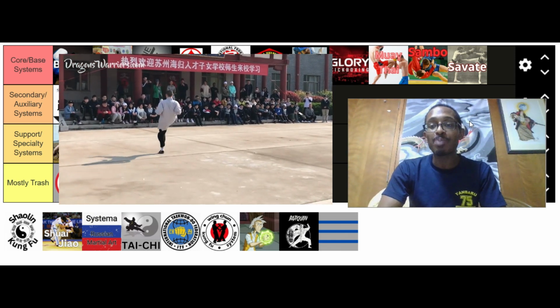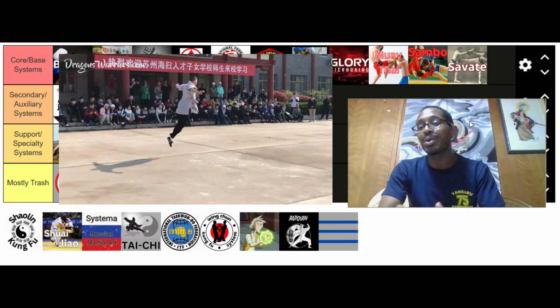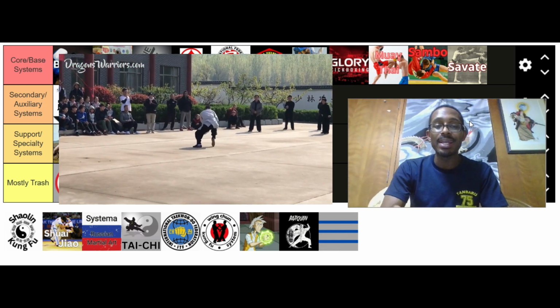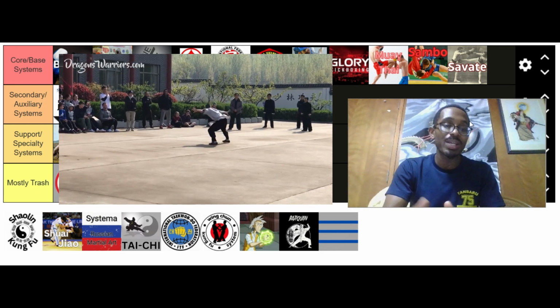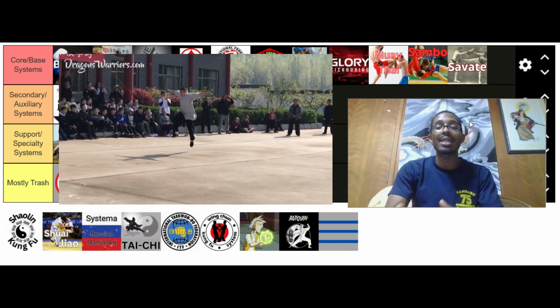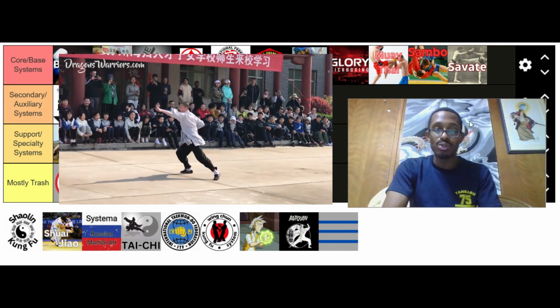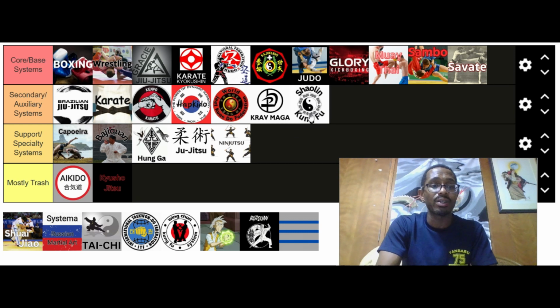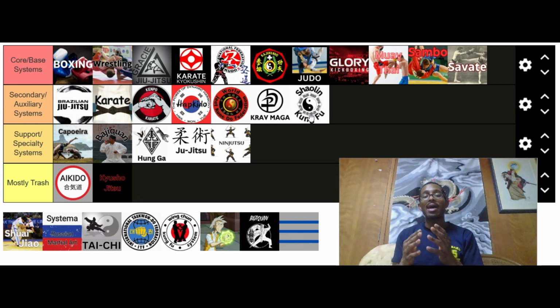But for the average person not living at Shaolin Temple, doing a hard style of Kung Fu usually would require you to train in a core base system, just because, again, Kung Fu usually deals with that lack of pressure testing issue you get with a lot of traditional martial arts. So again, I'm actually going to put it in the secondary auxiliary systems area, same as where I put karate, because it has a lot of applicable stuff within its forms and techniques, but because of the training styles, on average, the average practitioner is not that good at actually fighting.